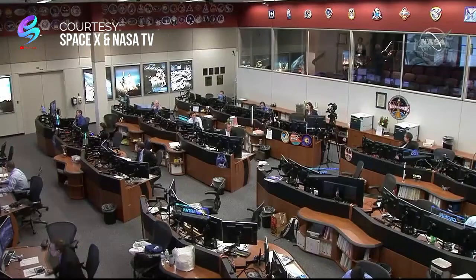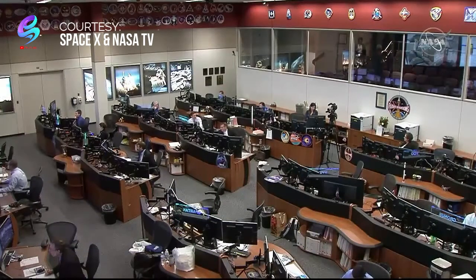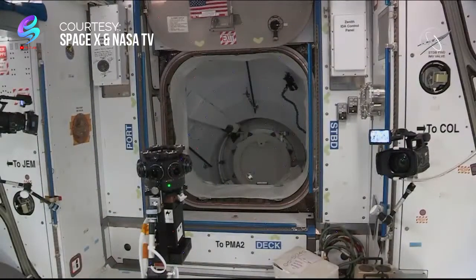This is Mission Control Houston. If you're tuning in to our coverage, you're getting a live look at the International Space Station Flight Control Room. Hearing a lot of communications from the International Space Station, both from the space station side over space to ground, NASA astronaut Chris Cassidy, International Space Station commander, setting up for the hatch opening. You can see a series of cameras scattered around, ready to capture the best views of Bob and Doug coming through that hatch. We did get confirmation just shortly that we did have good pressurization of the vestibule.